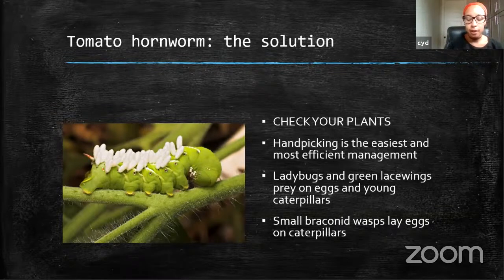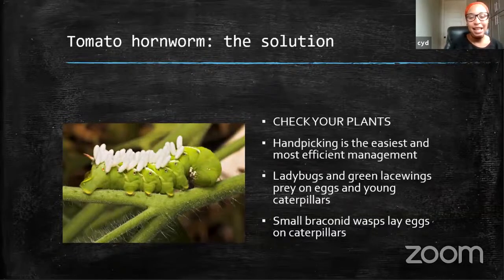I know a lot of people will drop it in a bucket of soapy water, because you don't want to squish it. I guess you could if you're not squeamish, or if you feel comfortable with that. If you have chickens, you can feed them to your chickens.